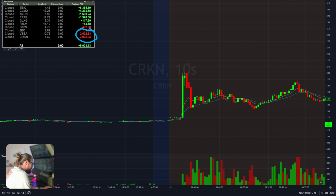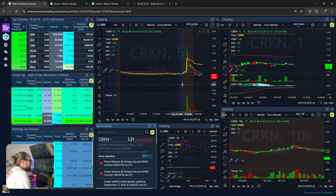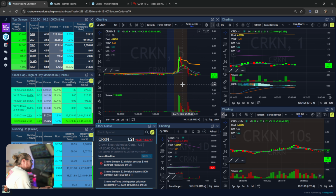From there, I began the slow recovery back to green. I had this decision of, all right, have I hit my max loss? Yes, no, I haven't. Did I go from green to red? I did. That's a trigger. I've got to be really careful.